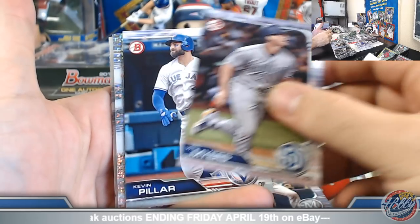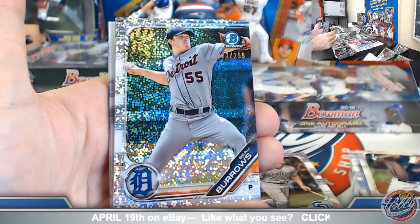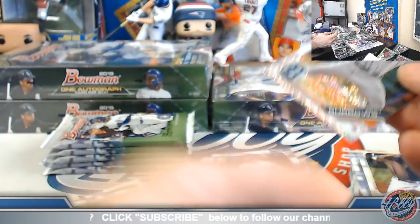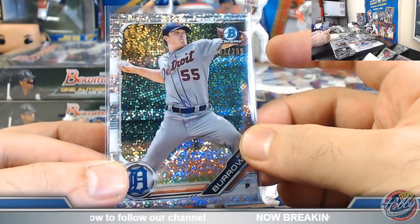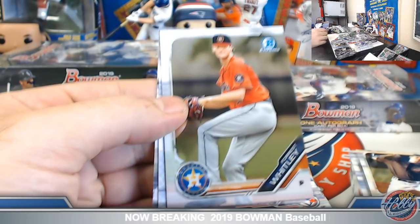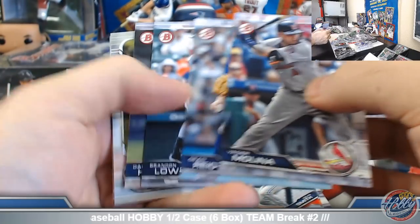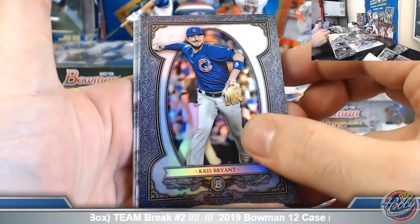Speckle. Bo Bichette, Detroit Tigers on this one. Oh. And a Joey Bart paper. 281 of 299. Kris Bryant, Bowman Sterling.